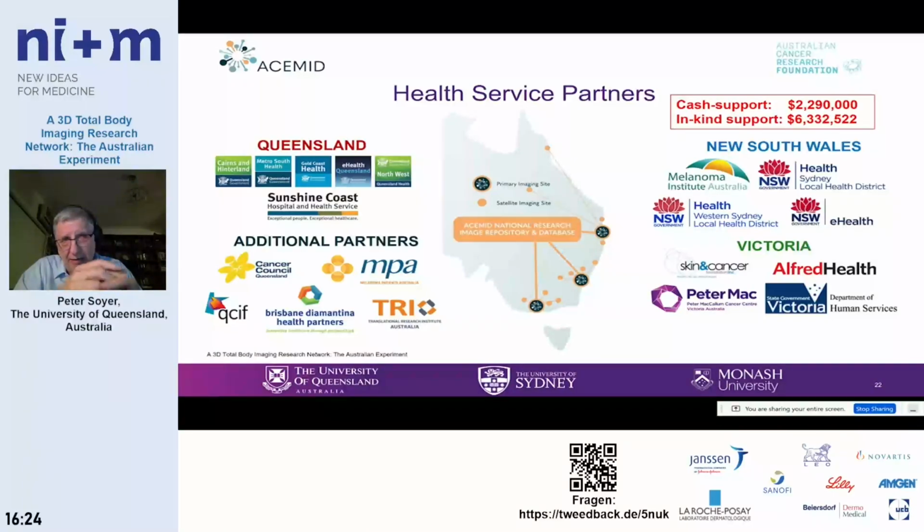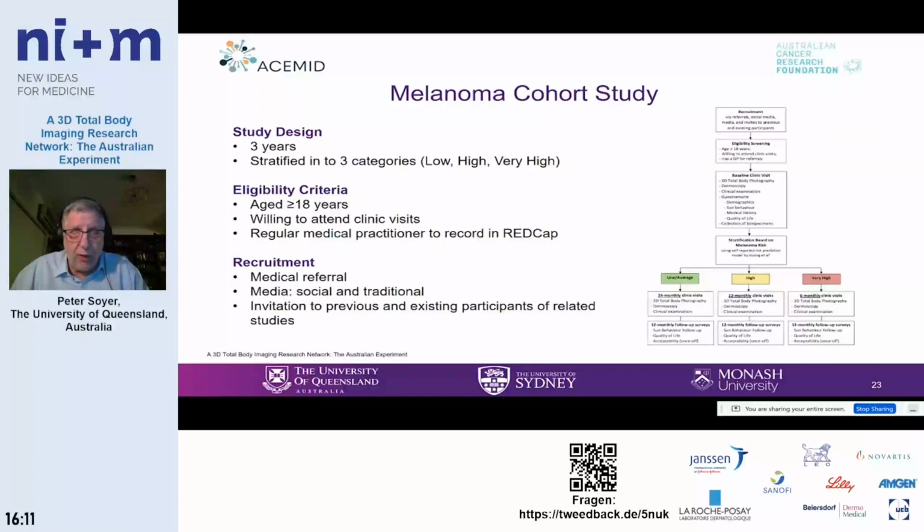Having said this, there's a fantastic commitment from the e-health researchers at the university level, but also on the hospital level. And we were able to get quite a bit of in-kind support from our partners.